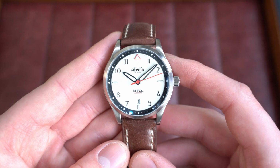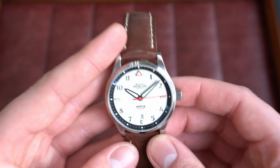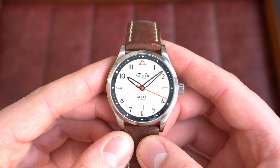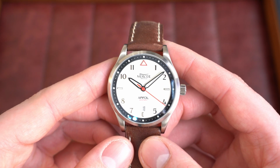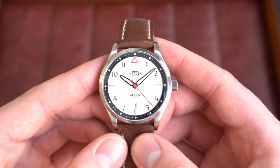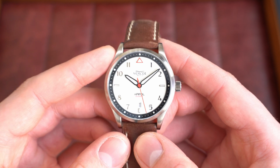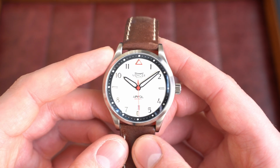Really nice quality strap. Nice quality overall, but again, as I said at the start, this company has unfortunately gone bust by the looks of things. There's nothing official from them, but there's definitely enough out there to put two and two together that they're no longer around and no longer making watches, which is unfortunate. Now this, I believe, is limited to 50 watches total, which makes it quite interesting, and it's from November 2018.